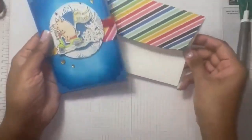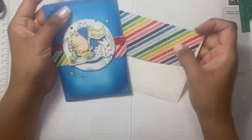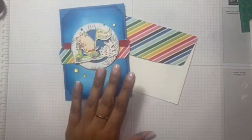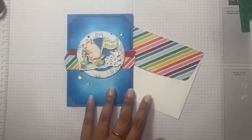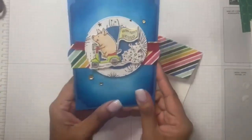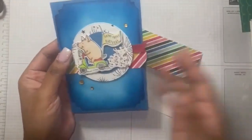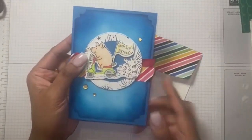And there's our card with the birthday piggy. Hope you've learned some handy tricks and tips there with your punches, hopefully that you can use. I hope that helps you, maybe with using other punches you may have in your stash.